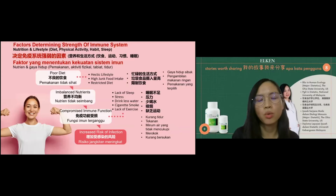Studies found that our immunity and nutritional intake are highly correlated. A lack of nutrients would compromise our immune function and increase the risk of infection. Therefore, binge eating on junk food, excessive dieting, and having an imbalanced diet would all indirectly affect our immunity. And besides that, lack of sleep, often being stressed out, smoking, and lack of exercise would also negatively impact our body and our immune function too. So in return, this also increases the risk of various chronic diseases or illnesses.